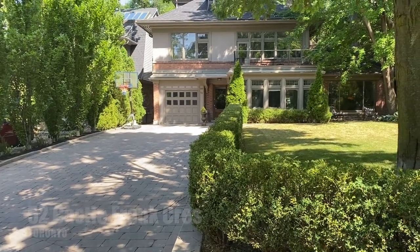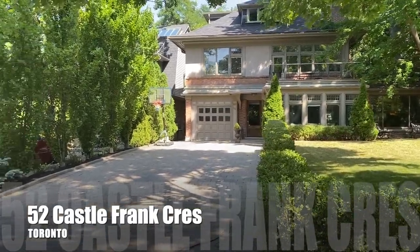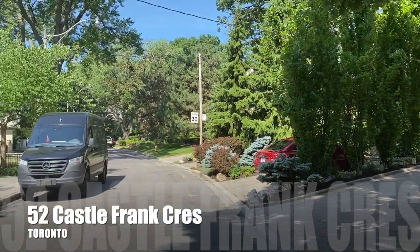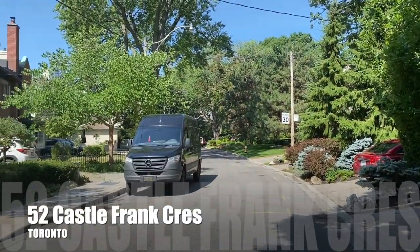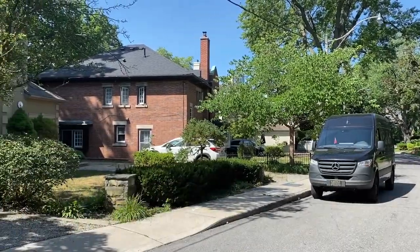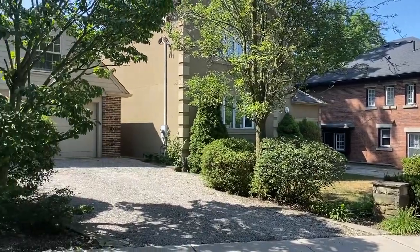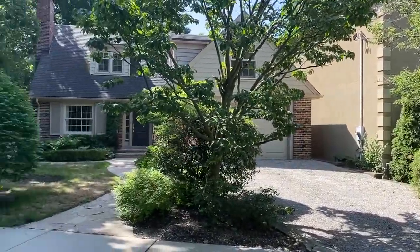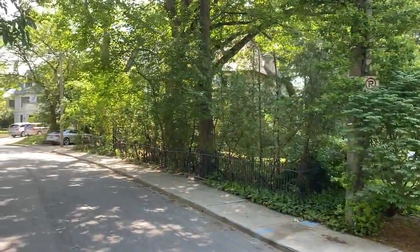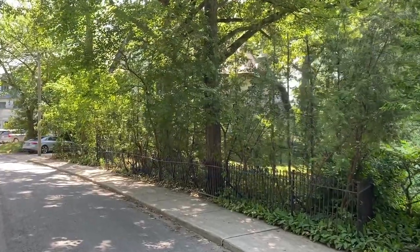So here we are at 52 Castle Frank Crescent. Castle Frank Crescent is an amazing street. We're one block, if not even half a block, away from the subway station at Castle Frank and Bloor. So you have the east-west traverse of the city of Toronto. And it's a wonderful street in that it's got lots of houses. As a matter of fact, the house behind all of these trees used to belong to Arthur Meighen, who was one of the prime ministers of Canada.